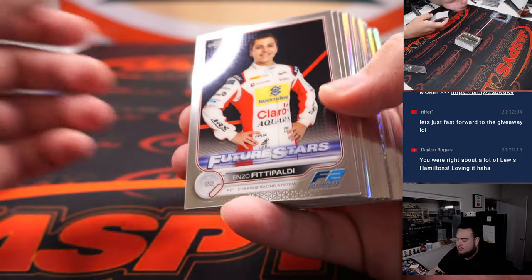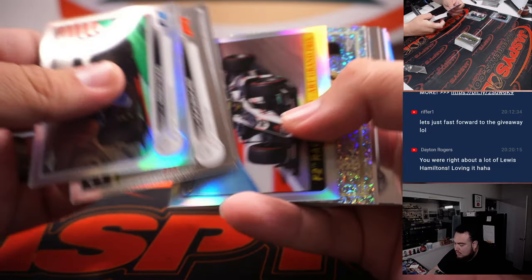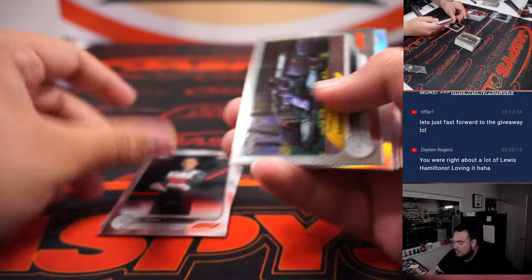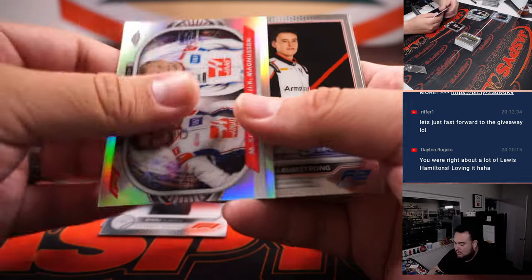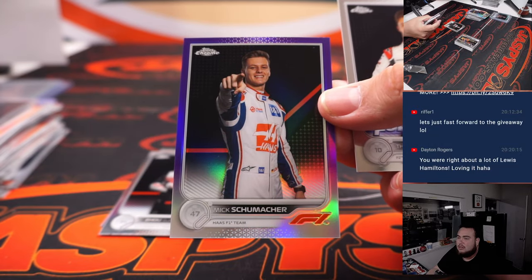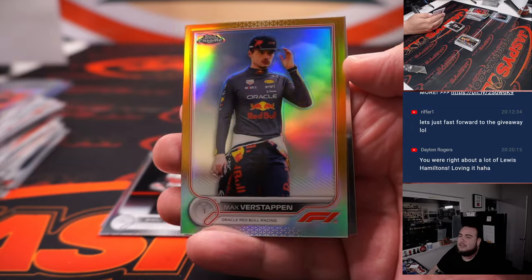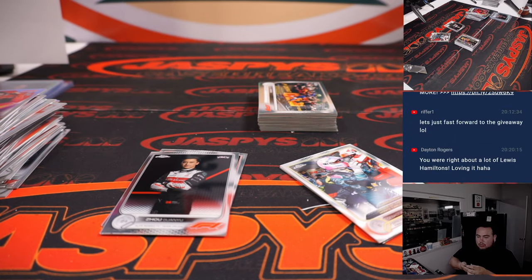Alright, down to the last box, guys. Here we go. Sebastian Vettel. I think that's part number one, yeah. George Russell, purple, green. Mick Schumacher. He was a rookie in the last one. That's Haas. Nice Max Verstappen gold. Gold. 18 and 50. That is Red Bull Oracle.